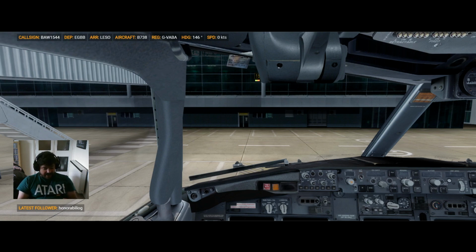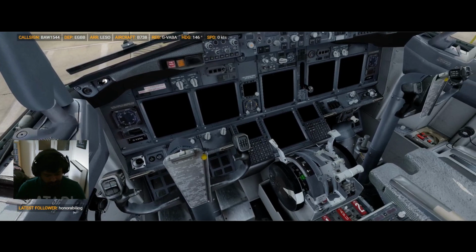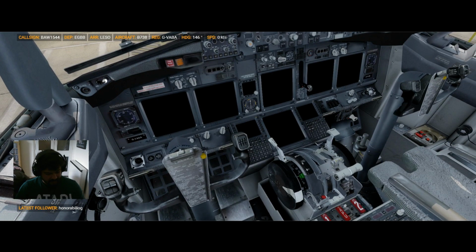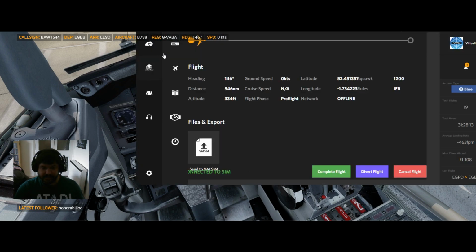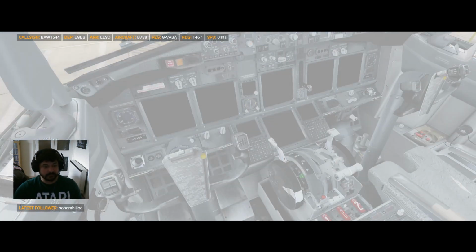So we're going to head down to San Sebastian Airport. Let's put this parking brake on, because we've now done our walk around. That's cool. Our flight plan is good to go. That's tracking us as we speak. We can't shut the door or open it really, but we got on, so. Oh, hello. It's gone a bit foggy in my cockpit.